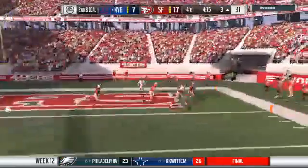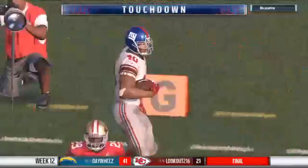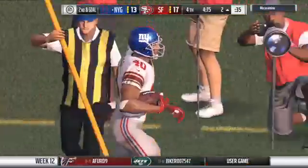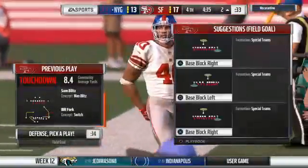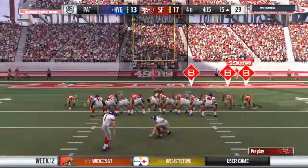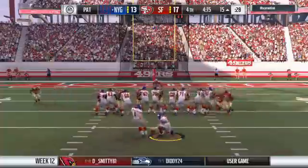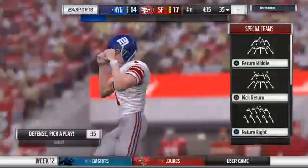Now they'll switch it up here. And he's got it. Touchdown, Giants. Their big tight end with his first career NFL touchdown. And the Giants have got it back to a 1-score game. And this is up and good to make it a 17-14 game.